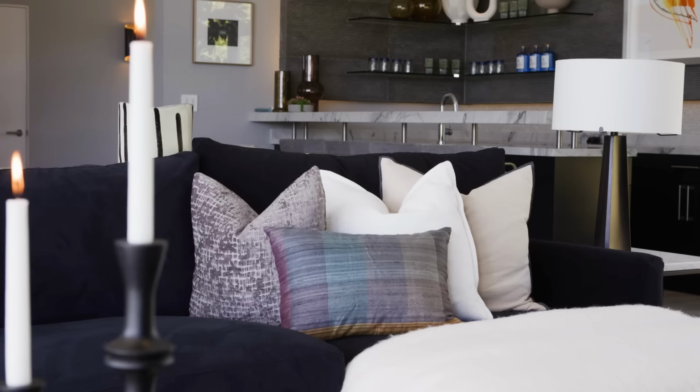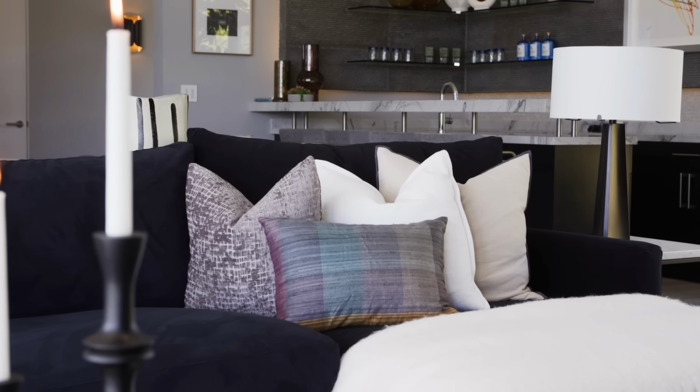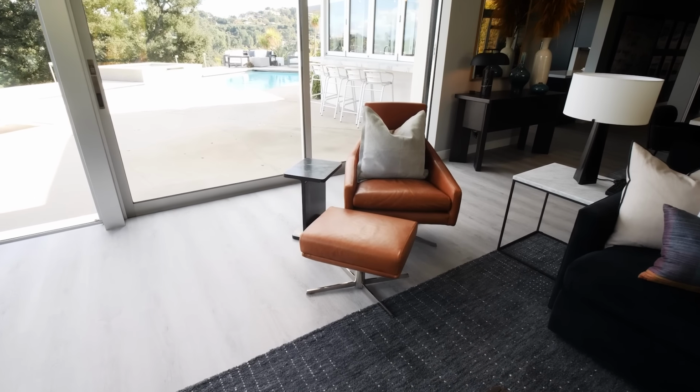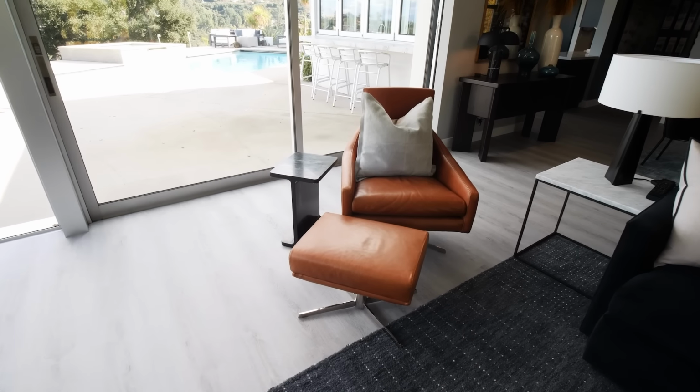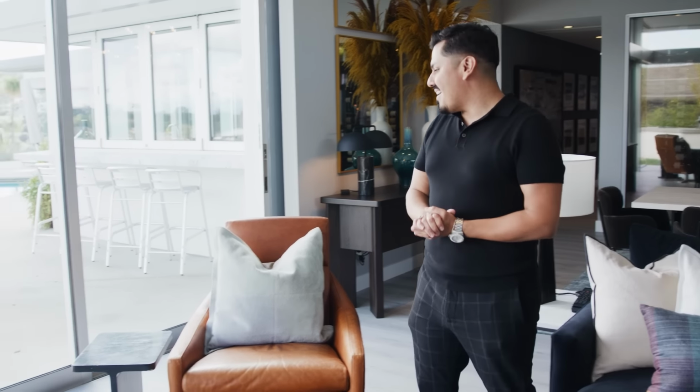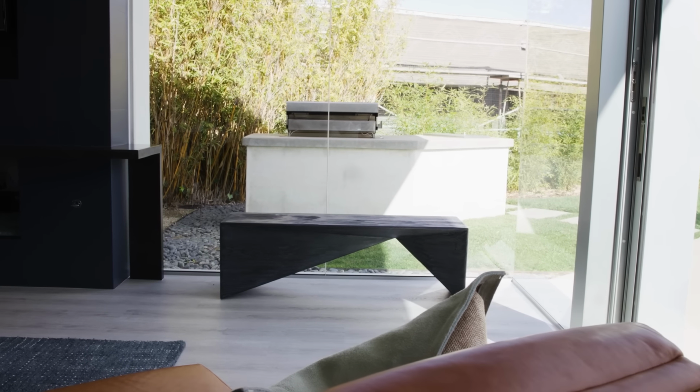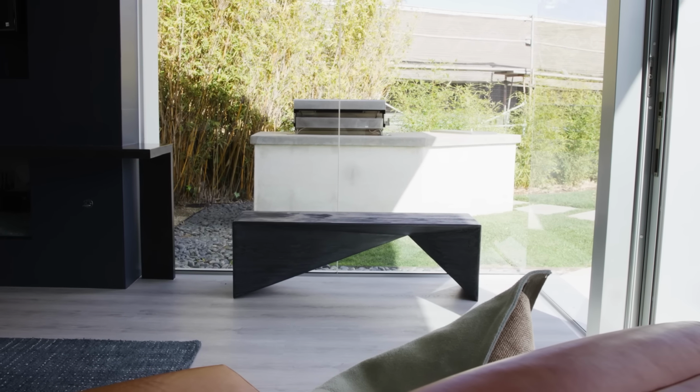You'll notice throughout the entire house I used a lot of different textures and materials, such as the way that I use this microfiber and then this camel leather chair that also swivels, which I love. My client loves this chair. This is where he says he sits to watch all the games all the time. And then I have marble and a beautiful bench that is a little more architectural.